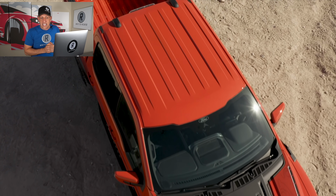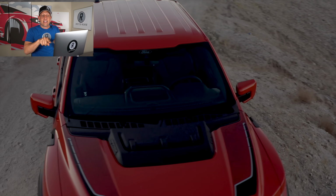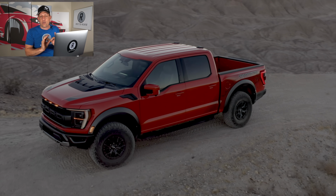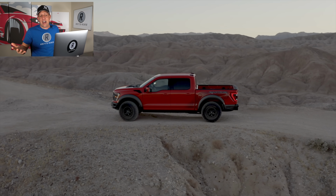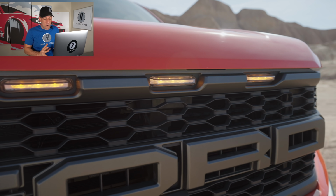I love what's happening on top of the hood. You got those functional side fender vents. The graphics package, I think Ford does an awesome job with their graphics package to where it's not too gaudy or just too much. It's just about right. And even without the graphics package, it still has such a bold, great look.